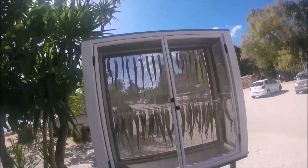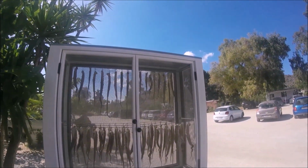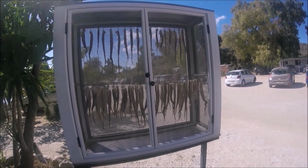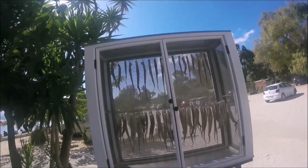Drying out. Hey, fresh calamari. Could be octopus actually, tentacles. Hey, what are you into that then?